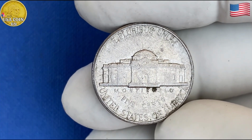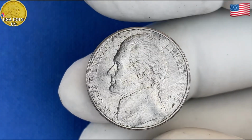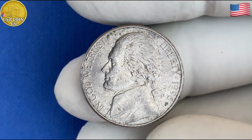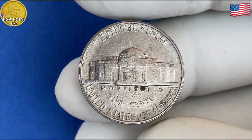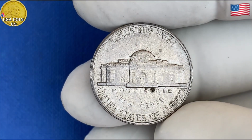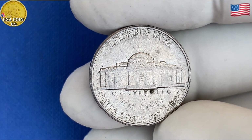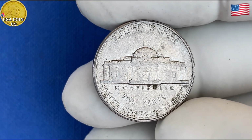Sometimes, during the minting process, mistakes happen. These errors can range from minor defects to major flaws that make the coin unique. In the world of coin collecting, these minting errors can be incredibly valuable, as they are exceedingly rare. For example, some 1996 Jefferson nickels were struck with a double die, a rare error where the coin's design is imprinted more than once, creating a double image on the coin. Coins with such minting errors are often sought after by serious collectors who are on the lookout for these one-of-a-kind items. The rarer the error, the higher the coin's value.